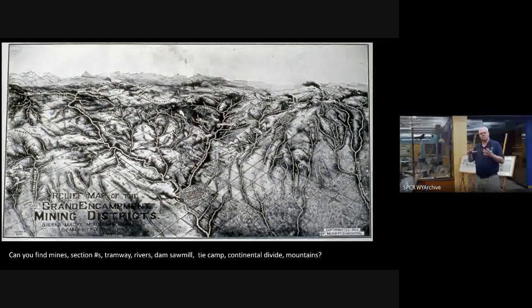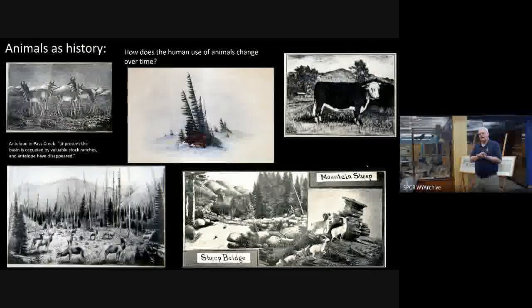I tell people this is sort of, see, what did we come up with? It's Edwardian GIS because it's geographical information systems. You put a lot of information on this one map. Go ahead. He also sketched animals, and there's a new part of environmental history that looks at animals and how we use animals as humans changes over time.